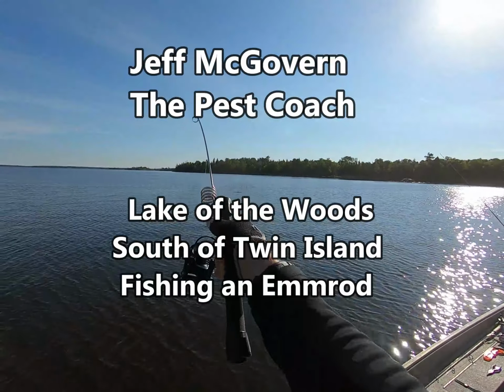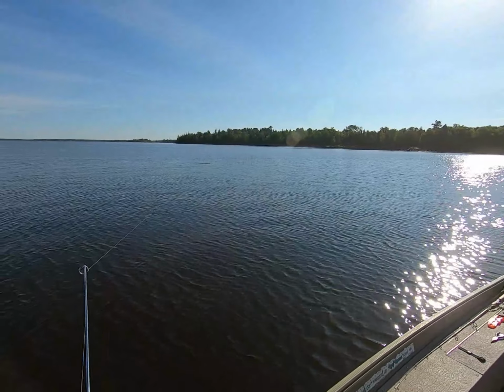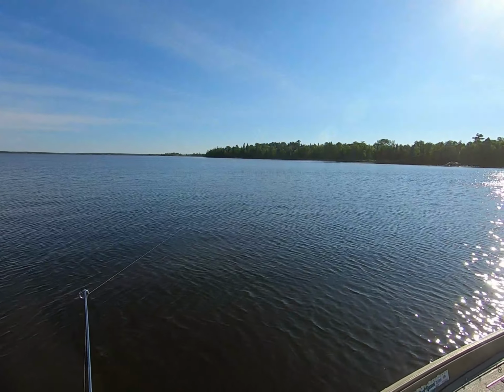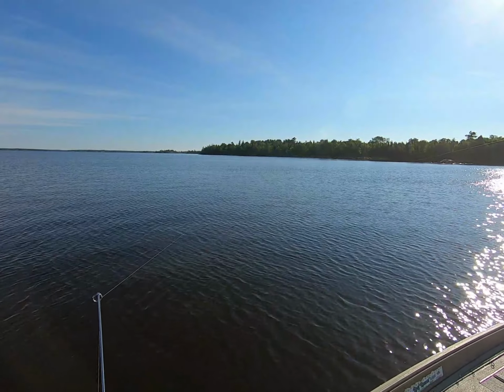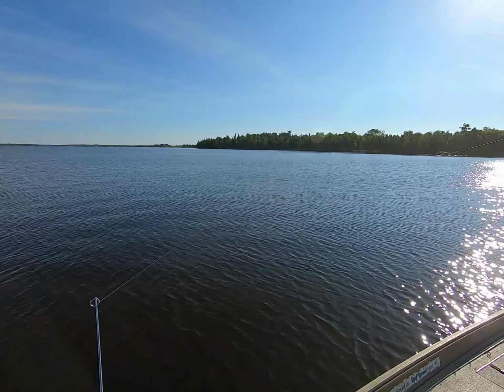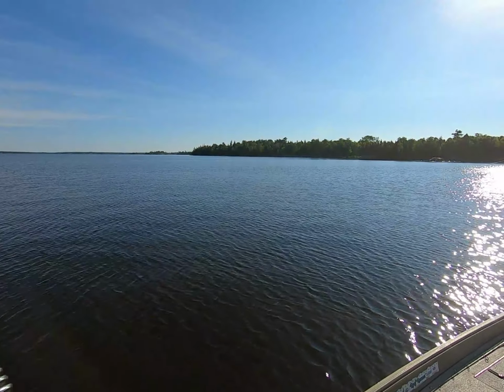Here we are at Lake of the Woods, south of Twin Island. And what I'm doing here, of course, is fishing an Emmrod. I've got a fairly lightweight setup on a pack rod spin handle with a 4-coil tip. Happens to be the 20-inch top water.